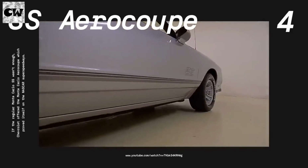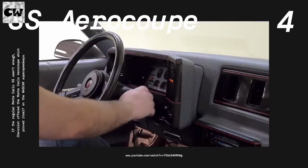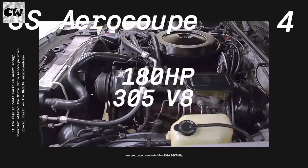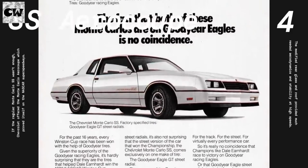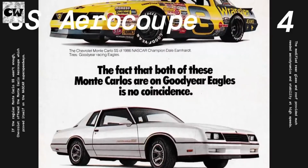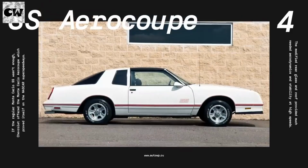However, the Aerocoupe was mechanically identical to the regular SS, meaning the power was provided by a 180 HP 305 V8 engine. The production for the 1986 model year was just 200 examples, which was enough to homologate the car. However, to please the market, Chevrolet produced an additional 5,852 cars in 1987.